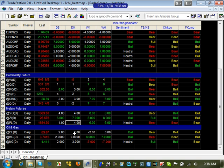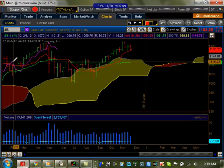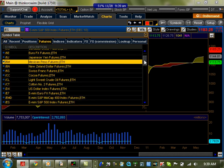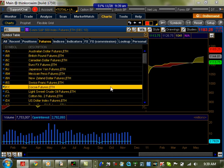Crude oil, there's conflict there. And heating oil, there's conflict there, and natural gas too. So you've got a lot of conflict there. Let's go through the charts and start flipping through charts as we normally do every week. We've got a lot to cover, so let's flip through all this stuff very fast.